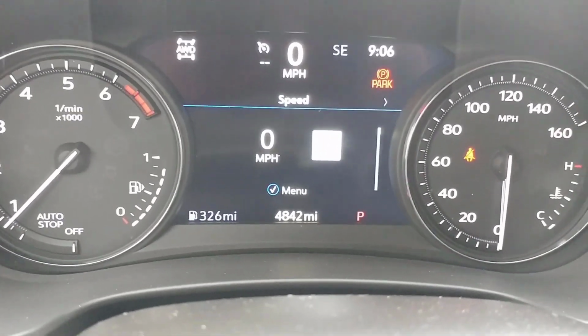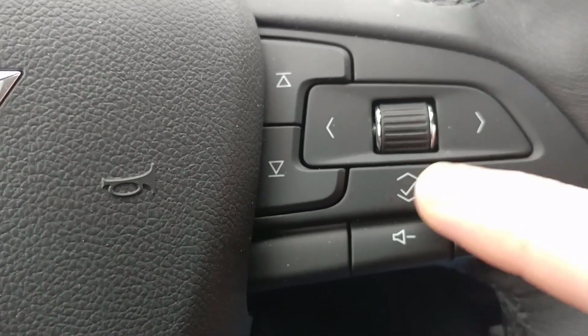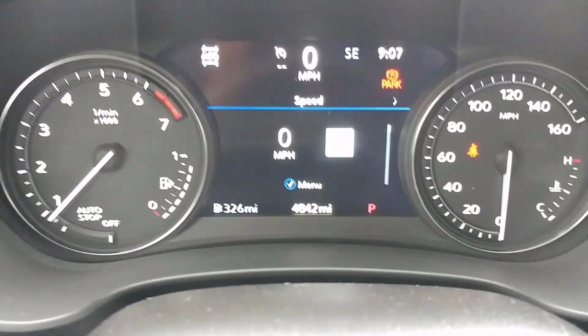Now, this, by the way, is a symbol showing you that this goes up and down and you push it to select, because, you know, you got to know. And it's better for them to explain it.